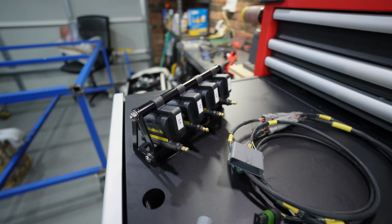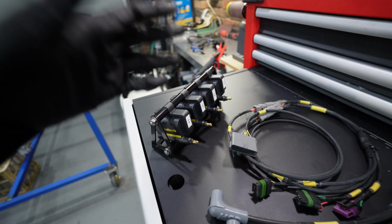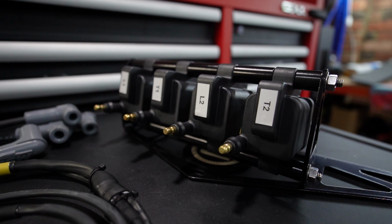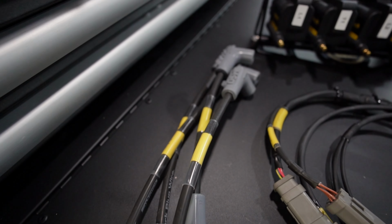Now, another reason for these Haltech smart coils is that you don't need an external igniter, because each individual ignition coil has an igniter built in. So the packaging is really good, and it's all pre-assembled and fitted onto the Raceonly bracket, which is designed to fit directly onto the passenger side chassis rail.